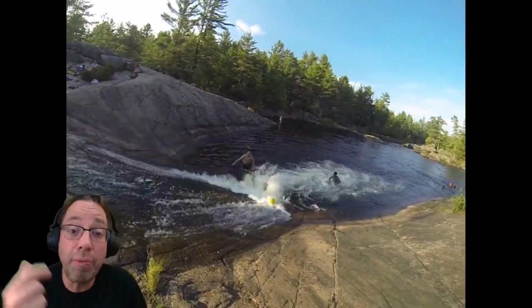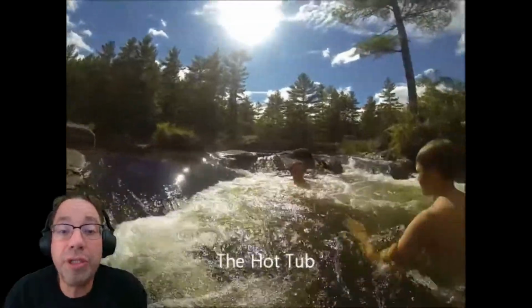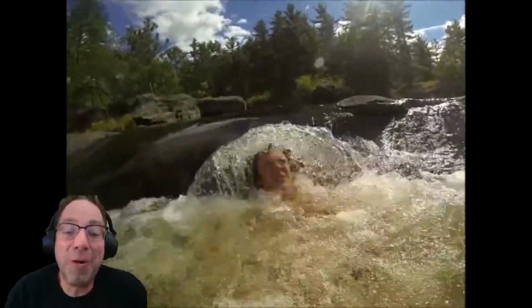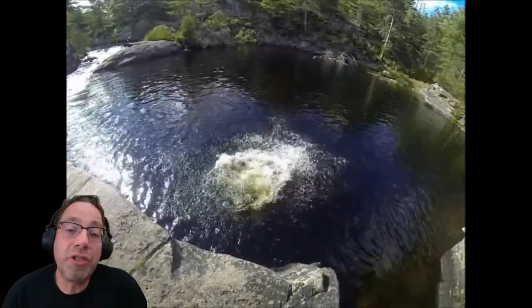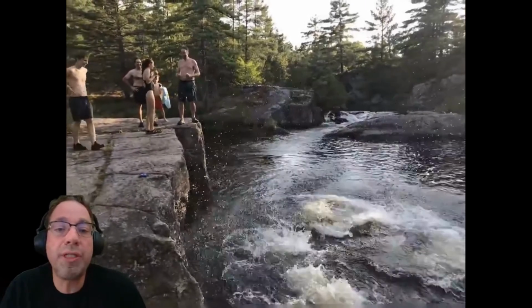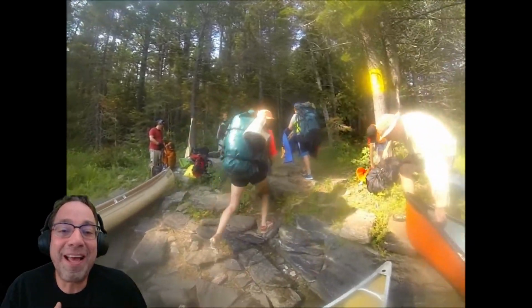You can continue down the path and see the actual high falls if you want, or you can go upstream and there's these kinds of swimming holes where you can hang out and have fun as a family and sort of play in the water there. Just around the corner, there's also this jumping rock, which I think is about 9 feet high. There's no obstructions in the water. It's perfectly safe. It's a great way to have fun jumping like that.